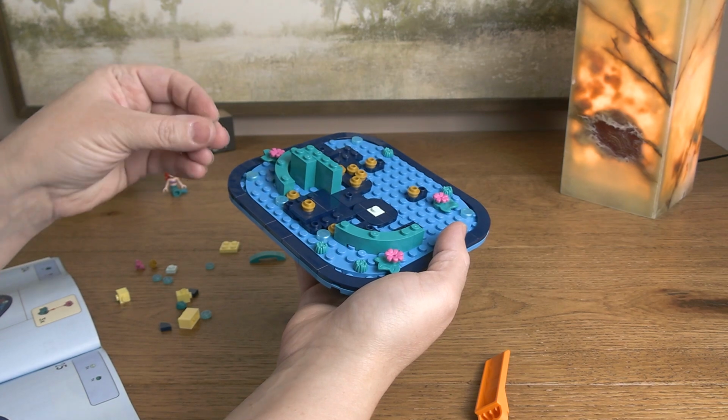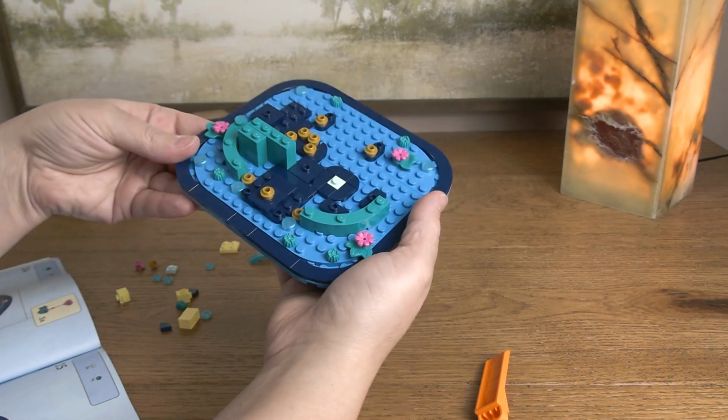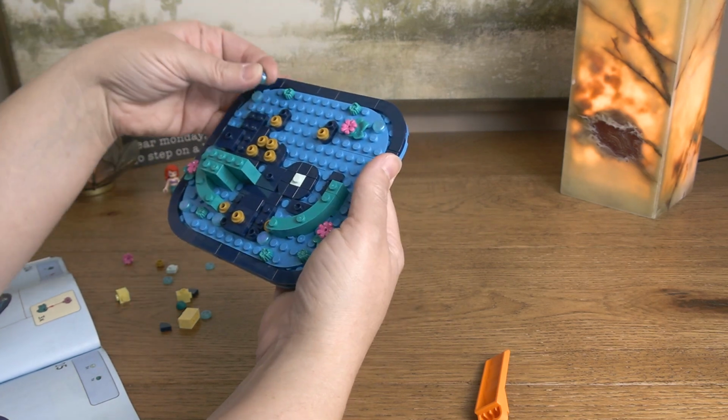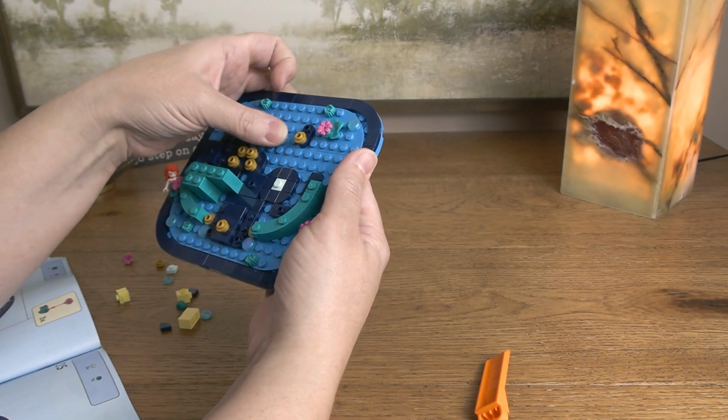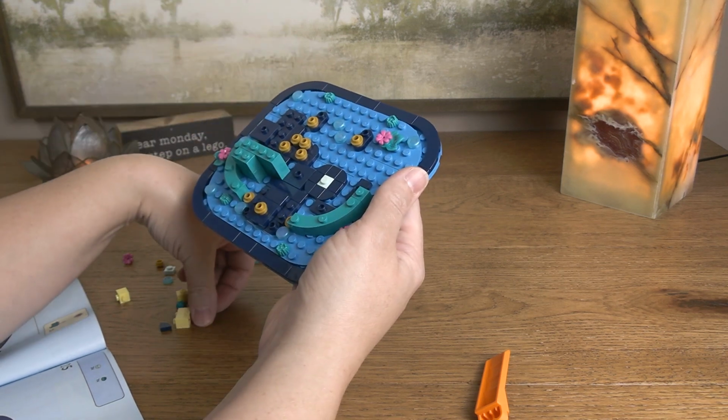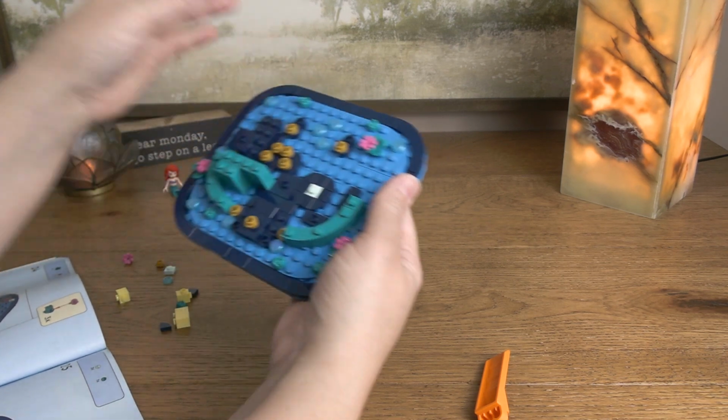Okay, I was like, where does this little urchin go? I'm going to call them little urchins. Kind of tricky to figure out exactly where these are going here. I think like that.